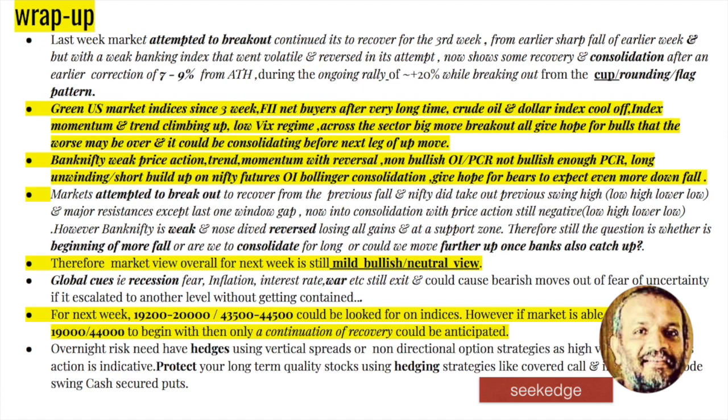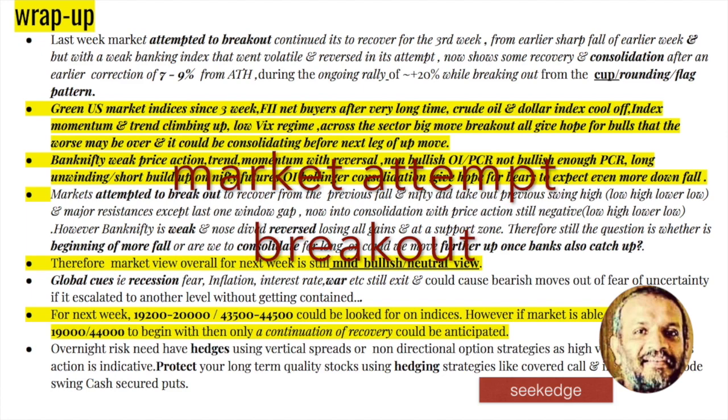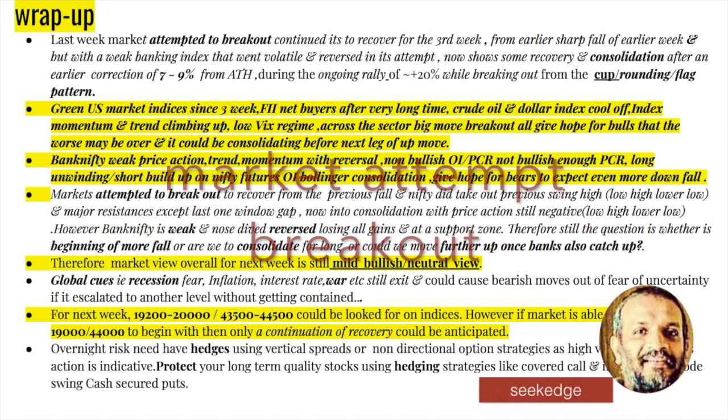Let's see what exactly happened. So it was another attempted breakout, another attempt to reverse, the third week consecutively. So absolutely a good move from the market point of view, but Banknifty in that attempt failed, went volatile, and then came back to support zones, reversed. That's what happened. So basically we're still consolidating within the bands.